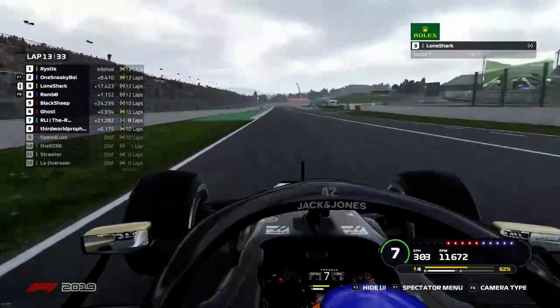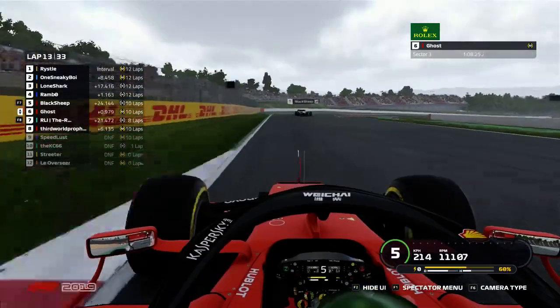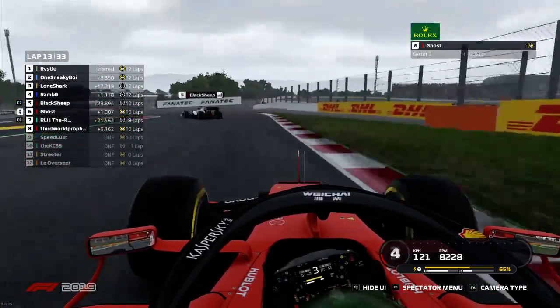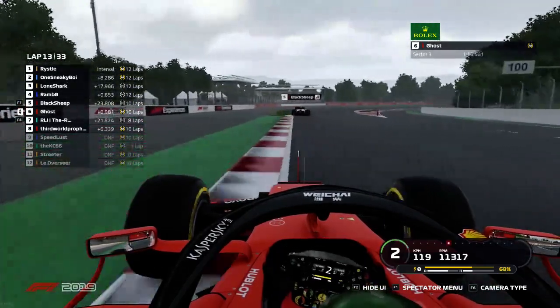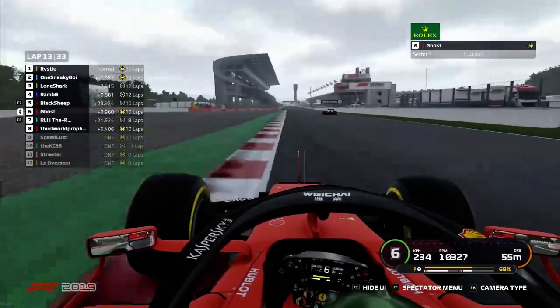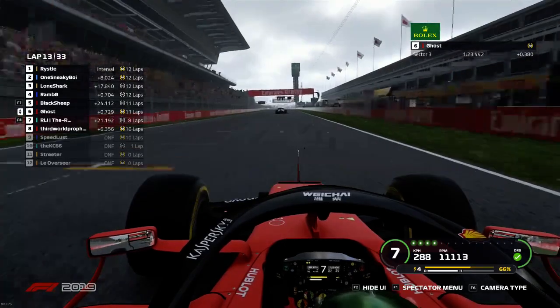Yeah, sector 3 definitely Lone Shark is faster than Rambo. Maybe sector 1 is where Rambo shines. Just Ghost teetering on the edge of 1 second. Will he get DRS for the main straight? He has gotten DRS, and this is going to help him a lot, save some ERS, because I don't think the move is going to be possible, and he is saving ERS.